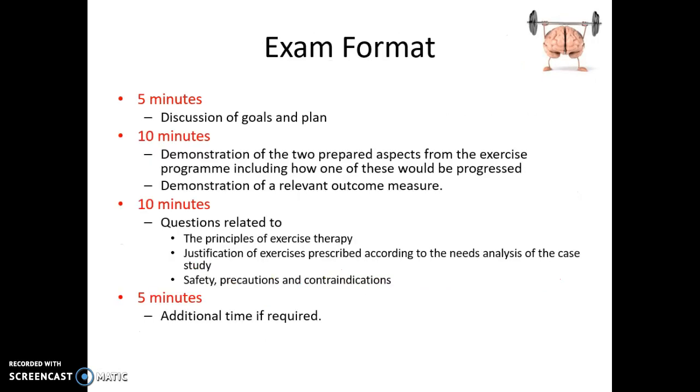So the exam format. After you've had your 5 minutes prep time, you're going to have 5 minutes to discuss the goals, short-term and long-term, and your treatment plan for this patient in terms of exercise.